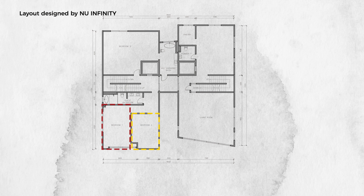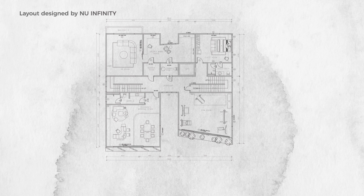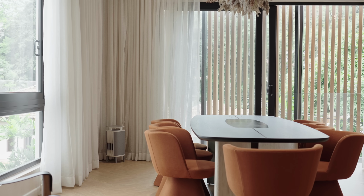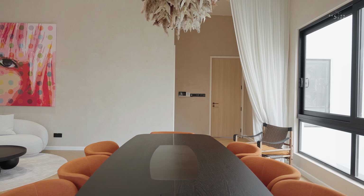Merging 2 rooms together opened up this entire space. Zones are defined by elegant curved arches, creating seamless flow.